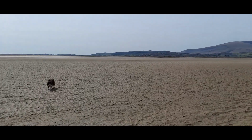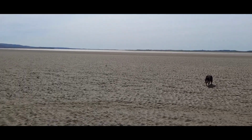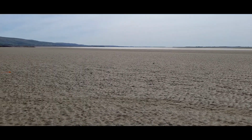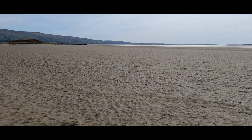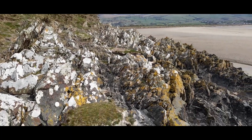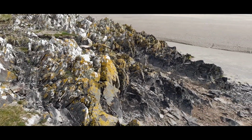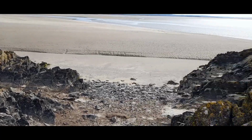You can see the tide's well out here. There's hardly any water left. What a fantastic outcrop of rock. Look at that, pushing upwards like that. Fantastic. I'm going to have a mooch round, see if I can find anything.